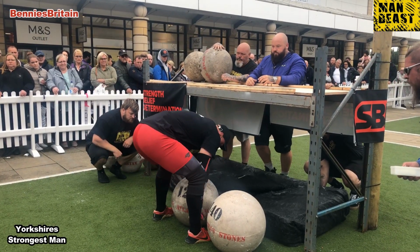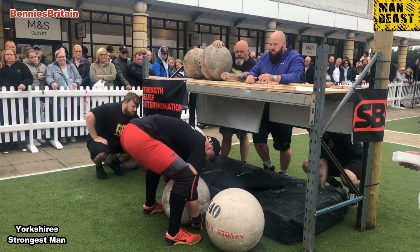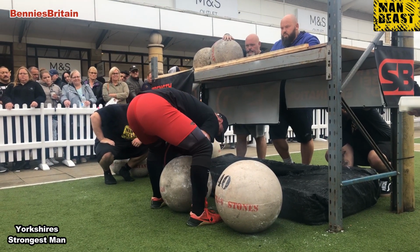Come on, Mirror. Mark Pearson had a go at this as well. So this will be a good test. Remember, this is 120 kilo. Come on. Get it up. Up today. So now it's the Opens to tackle this. Come on, Mirror.